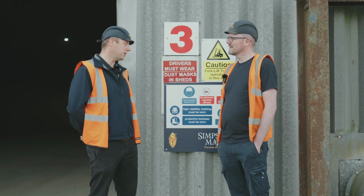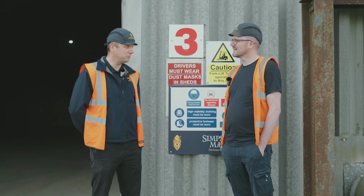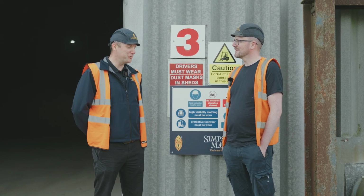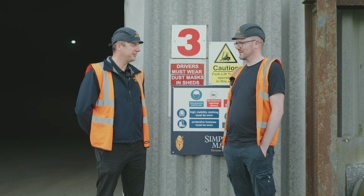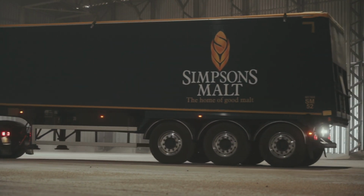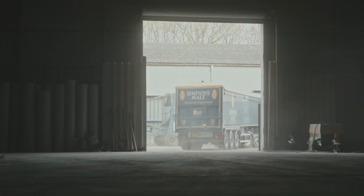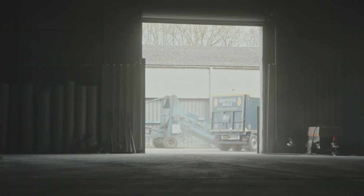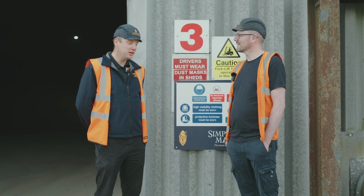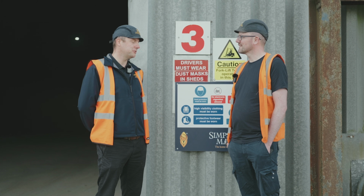Like I say, harvest time is our biggest movement into Firstfield, so it's all flat out. A lot of movement, a lot of things happening. The quality of the lorries is phenomenal. We've just seen one pull out there now. I've always said they're the most stunning lorries on the road. The blue and the yellow contrast is fantastic. When they're clean, they really shine out bright. And the good thing is our drivers are all proud of the wagons and of the colours and being on the road. So it's great.